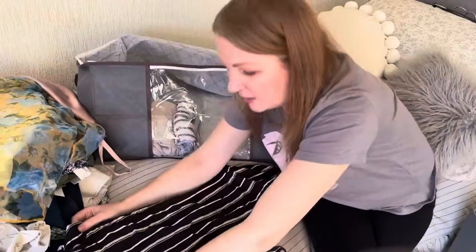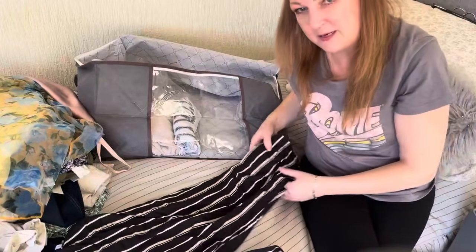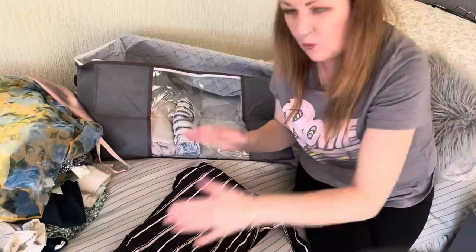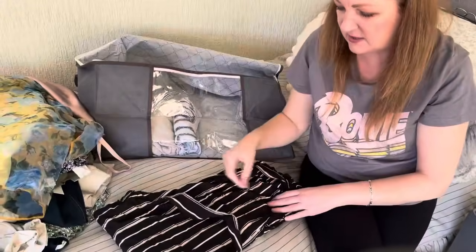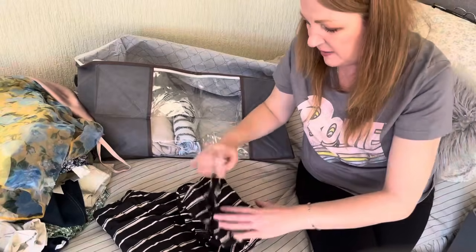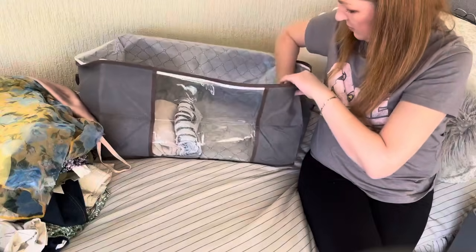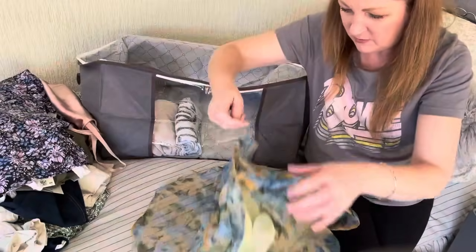Okay, when you do trousers as well, how I do it, so this is adapted from KonMari, I just fold them one leg into the other leg and then fold them up like this. This is just a tie which I'll tuck in, and then over and over again. So that can go in here. Look at the size of these things. I think I'm gonna have bags of room after this.